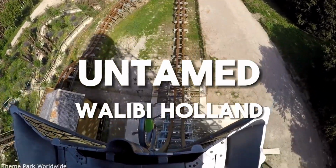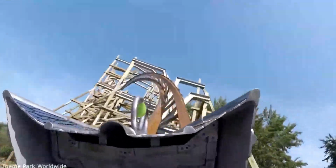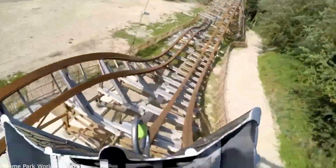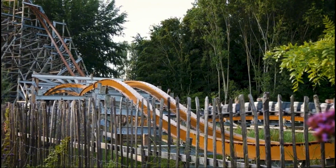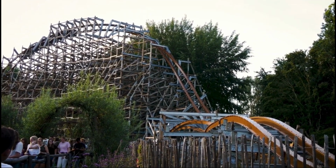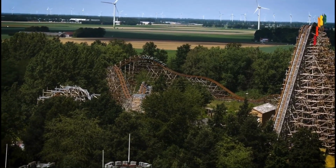Untamed at Walibi, Holland was the only coaster from RMC that we rode in 2023. For both of us, this was the second best ride that we rode this year. It opened in 2019 and is definitely the best coaster in all of the Netherlands. Untamed is a conversion of the park's old Vekoma wooden coaster called Robin Hood. It now has 5 inversions, more than any other coaster from RMC.